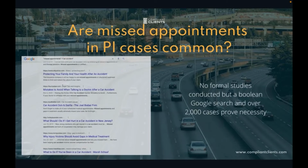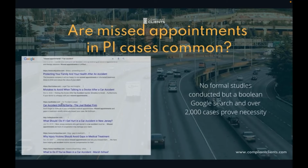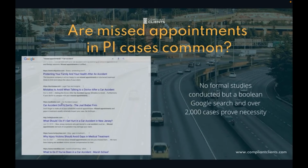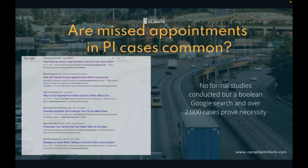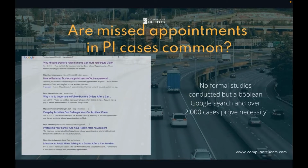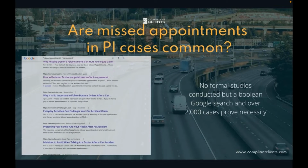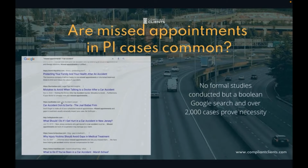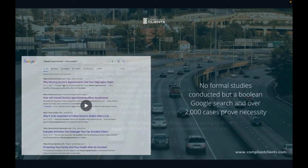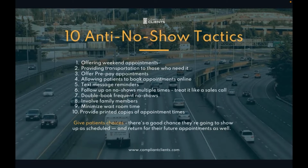There are definitely no formal studies on PubMed or anywhere similar that say how many PI patients have gotten into an accident and therefore don't have a ride. But you might be thinking, so how common is it? Well, I did a simple Boolean search on Google, searching missed appointments and adding car accident. A lot of attorneys are posting on it. And to this point, we've been doing it for 4 years. We have over 2,000 cases under our belt that prove this is definitely a missed opportunity area for a lot of personal injury victims.